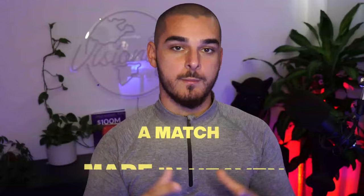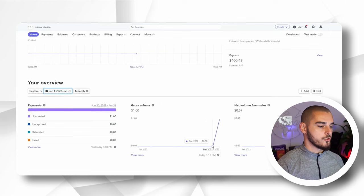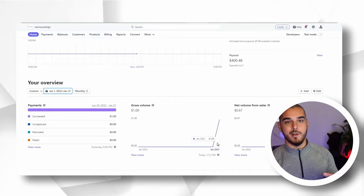Now, just to give you guys some proof, take a look at my screen here where you can see indeed we had $0 in revenue, and then in December also $0. And then in January, we processed a test payment of $1 so we can make sure that everything's going to the right bank accounts. And that was the start. So when I watched this video, we had made $0.